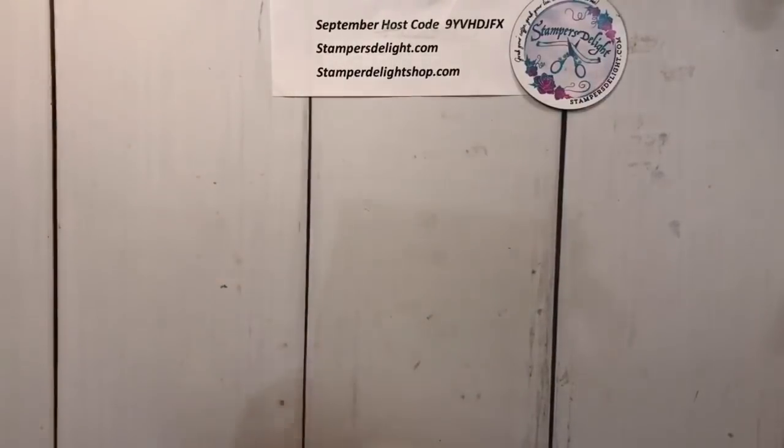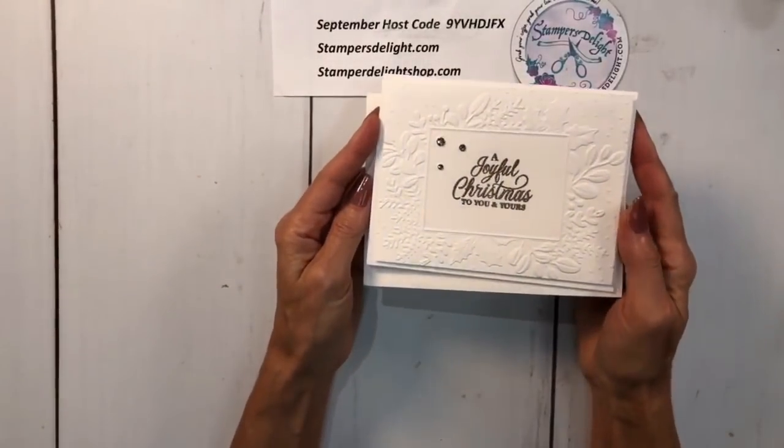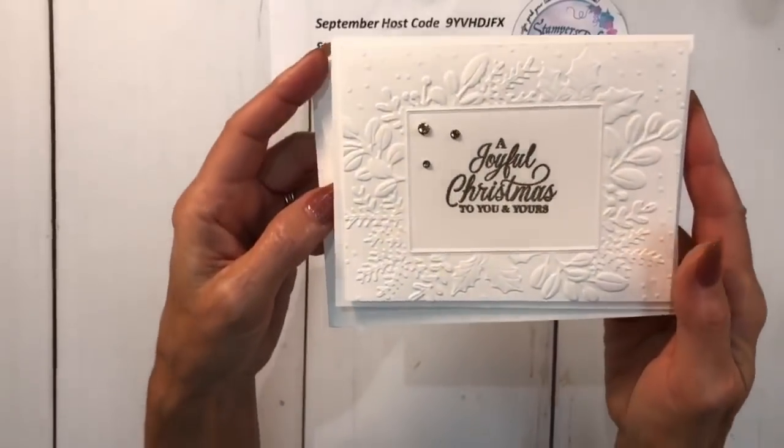Okay, so the first one I want to show you is probably one of my favorite cards to do, just the basic white on basic white.